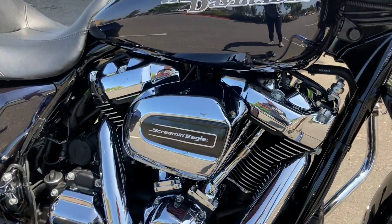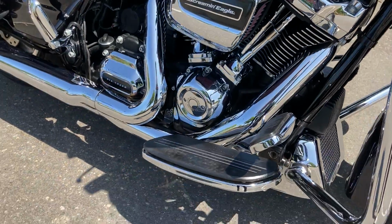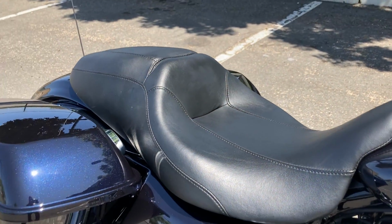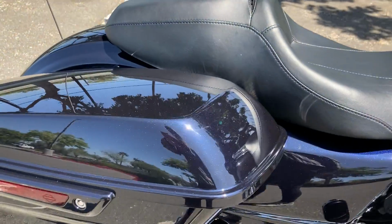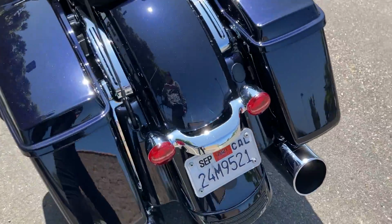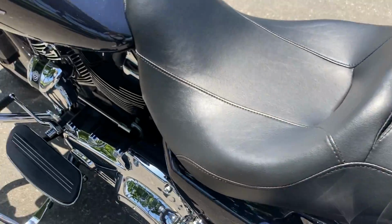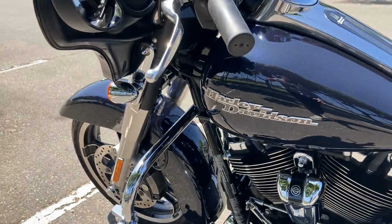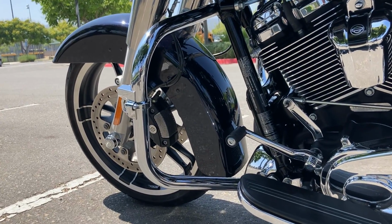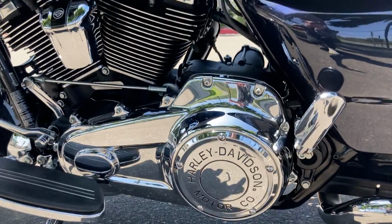We have the Screamin' Eagle intake, rider floorboards and passenger pegs. We have the 2-up seat and locking saddlebags. We have engine guards up in the front. We also have a helmet lock on the side and this really nice Harley-Davidson Motor Co. Derby cover.